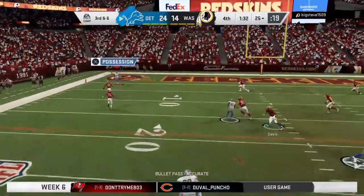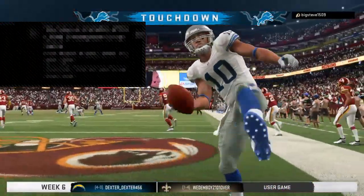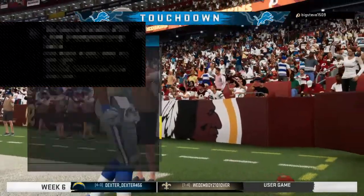They'll look to throw here. Looking for the end zone. 25 yards for the touchdown. And the Lions are able to extend their lead.